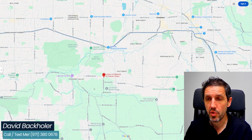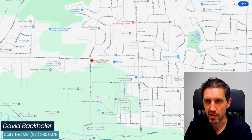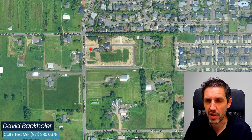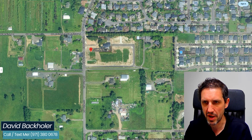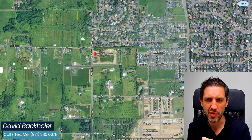Now, there's a few other developments by different builders in this very near area. In fact, let's just change to our satellite view. So this is where the Lennar development right here is. You can see this picture is a little bit dated, so it doesn't have it all laid out, but they're all right around here. But this shows you what I mean, how it's quite remote and green fields.